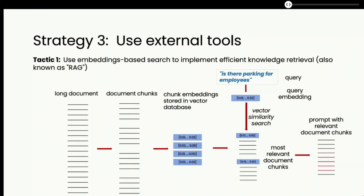And then when a user makes a query, so in this example, is there parking for employees? What you would do is also create an embedding for the query, then do a similarity search between the query and all of the document chunks you have stored in your vector database. And then you would take the most relevant document chunks and put those into the prompt that you use for the model, because we're assuming that those are the chunks that contain relevant information to the user query.